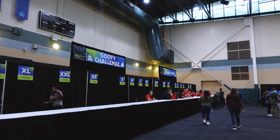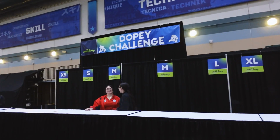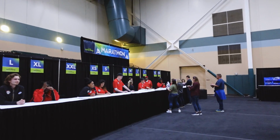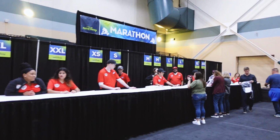So the t-shirt pickup is at the back of the expo. It's just these simple ones, like Goofy Challenge, Dopey Challenge, and then there's the marathon ones. And I've heard that this shirt actually runs small, so I booked in for a small, but I'm gonna give it a go, maybe get a medium, we'll see.